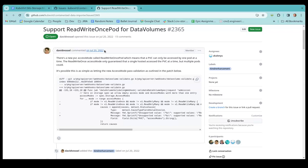Unless we change our whole test suite to parameterize read-write once with read-write once pod, and we don't have full confidence. So maybe somewhere in the middle is just have some smoke tests. Yeah, I think that would be reasonable, and then if people do encounter issues, we can beef up the testing of it. I don't suggest that we change the storage profiles to prefer this over read write once.